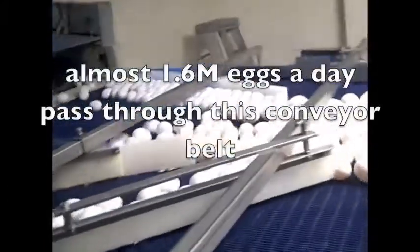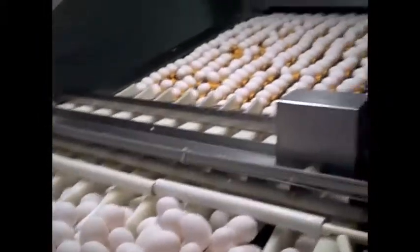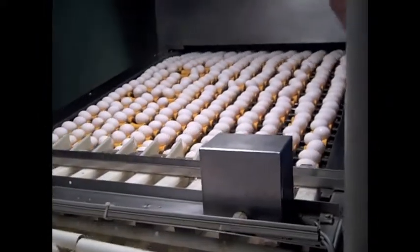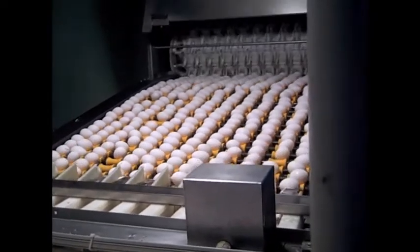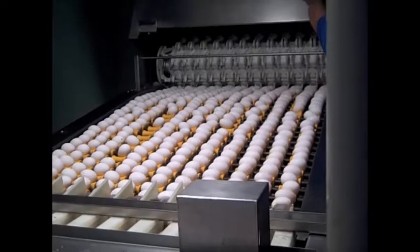Once we finished touring the hen houses, we were off to see the egg processing plants. It was very interesting to learn that an egg usually reaches the store within 72 hours of being laid. That is not a long time. It is amazing to see the amount of eggs that come through the conveyor belt, over 1.6 million eggs per day. The greater Portland area eats 1.7 million eggs per day alone, and that's a very small part of the country.